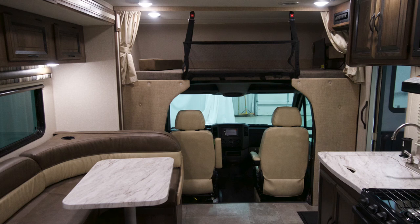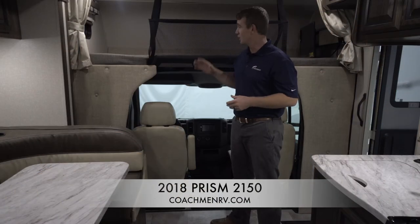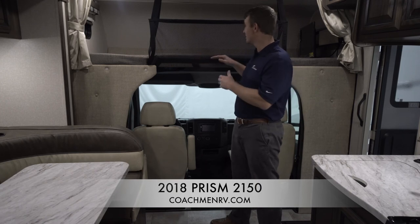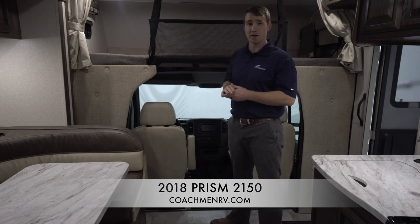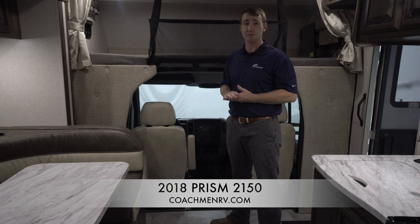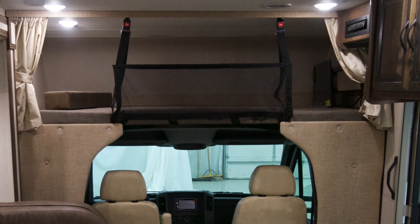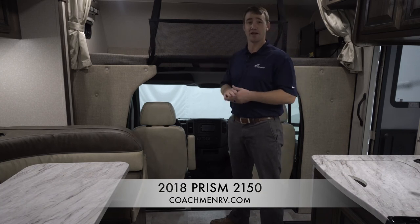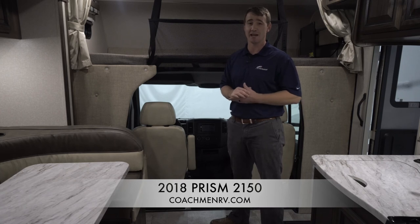One of the additional features that I'd like to point out and mentioned before is the importance of interior storage. The Coachmen Prism 2150 has the largest cab over bunk available. This one piece flat cab over bunk not only offers an additional sleeping space, it also provides you the flexibility to put in additional storage. It's also equipped with a child safety net and an additional ladder to get up to the sleeping space. This safety net will prevent any kids, adults, or storage from falling down, giving you the peace of mind that whatever you have up there is going to stay up there.